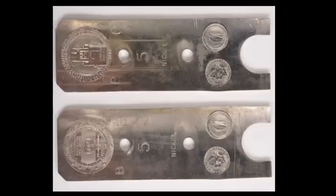Well, there you go, guys. That is what a feeder finger looks like. All right, so it says 5 nickel right on the stamped face of the feeder finger, and this is for nickels. Now all the little stamps that you see there, these are all Daniel Carr stamps. All right, Daniel Carr is a fantasy artist of dies, and he makes his own coins. But this is a legit feeder finger that was used to produce nickels.